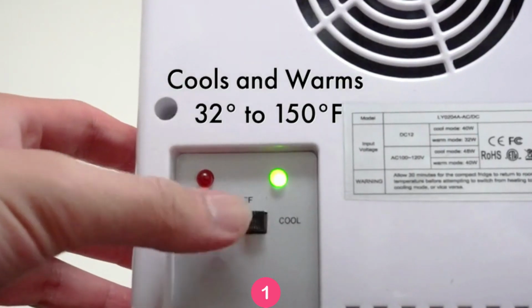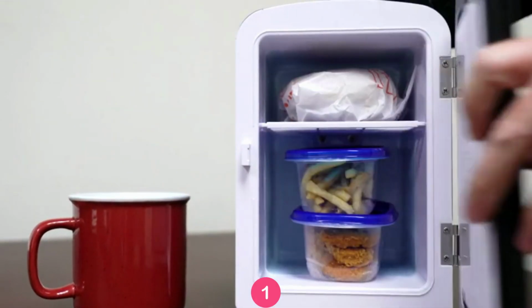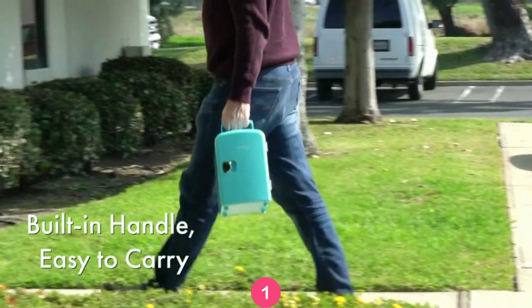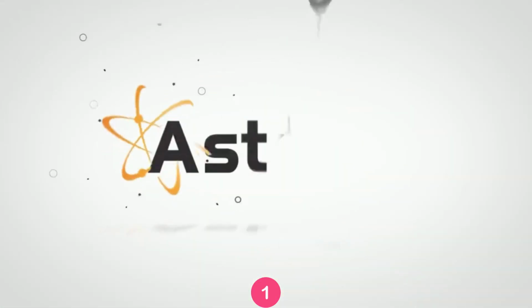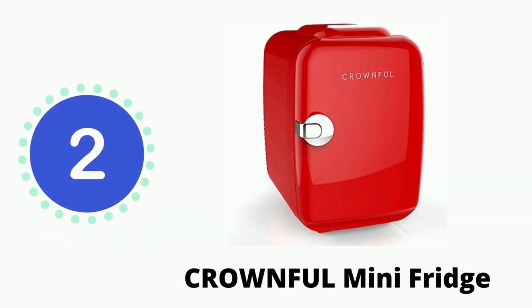The cool-to-warm technology not only cools down to 32 degrees, but also warms up to 150 degrees Fahrenheit. A built-in handle makes it easier to bring your mini fridge anywhere to keep you going on all of life's adventures. This is our second recommendation and very close to our top pick.